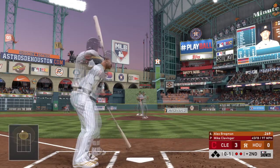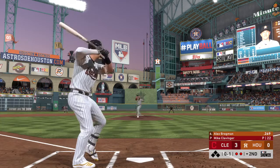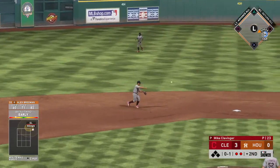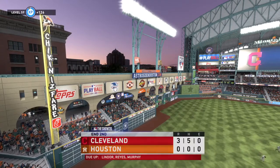Got him to go up the ladder there for strike 1. It's not easy to get your barrel to a pitch that high. That can be an effective location as long as he keeps it above the letters. Reined in. Throw to first will get him easily, and the side is retired.